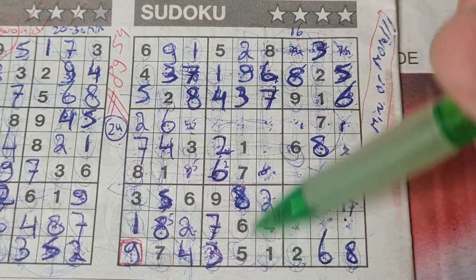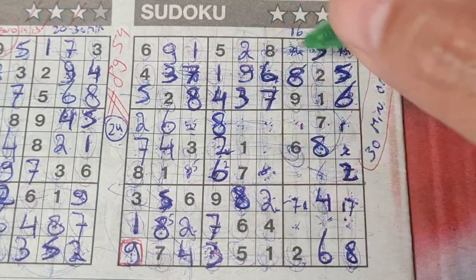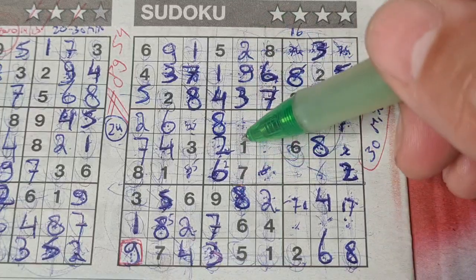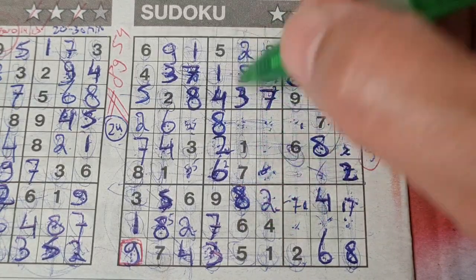8 in this column, 8 in the middle column, so the column next. The only place left for the 8 should be there. 1 box left now in the middle column for number 1, the 2, the 3, 4 is missing here.